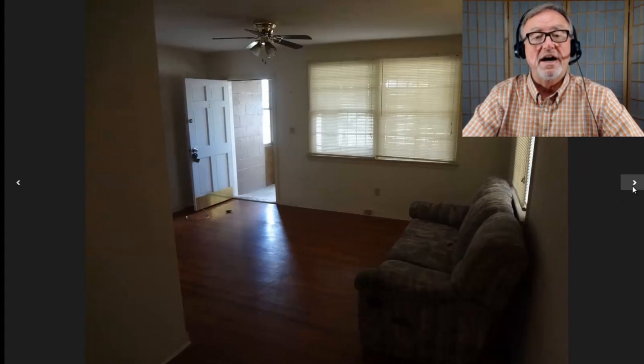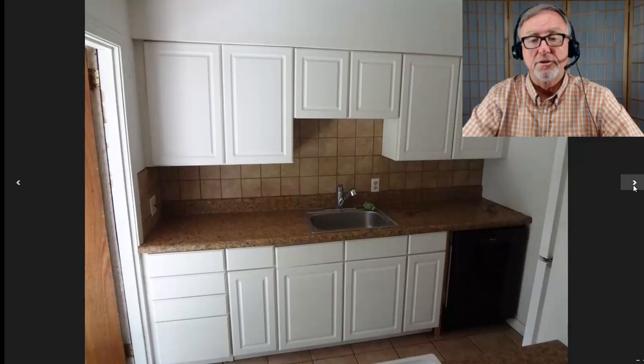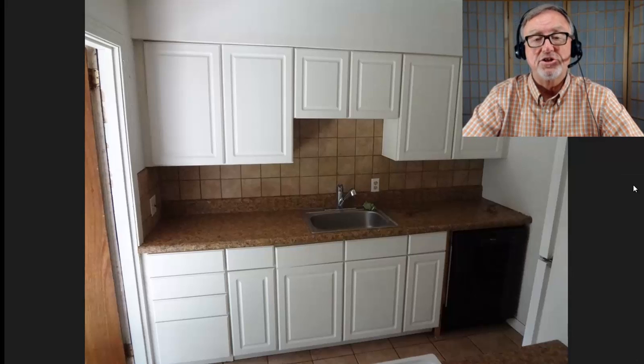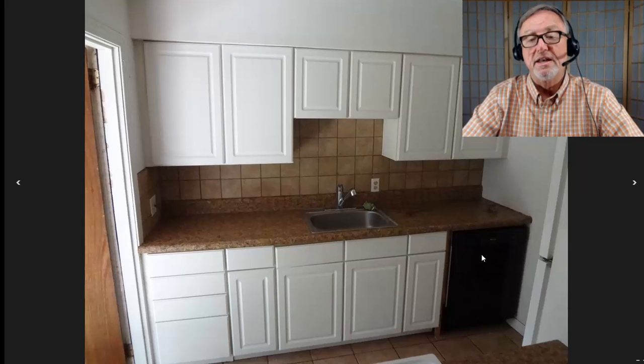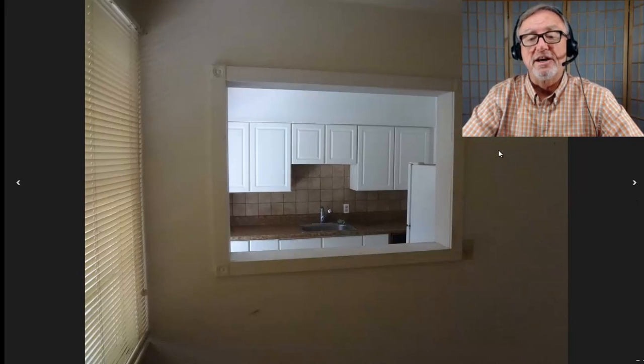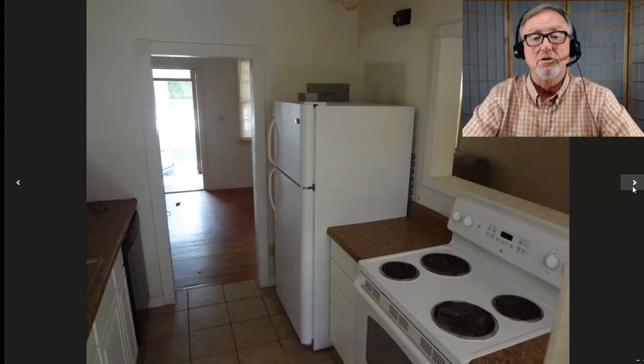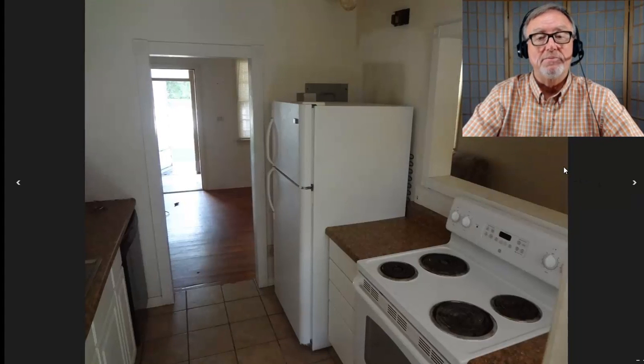Now I'm standing in the dining room and looking into the living room and out onto the front porch. This is the kitchen. I'm actually looking through a pass-through that goes into the dining area. Nice countertops, new cabinets, new ceramic tile on the backsplash, and a built-in dishwasher. I'm now in the dining room looking through the pass-through into the kitchen, looking at the same area that you just saw. Now I'm standing at the back door.